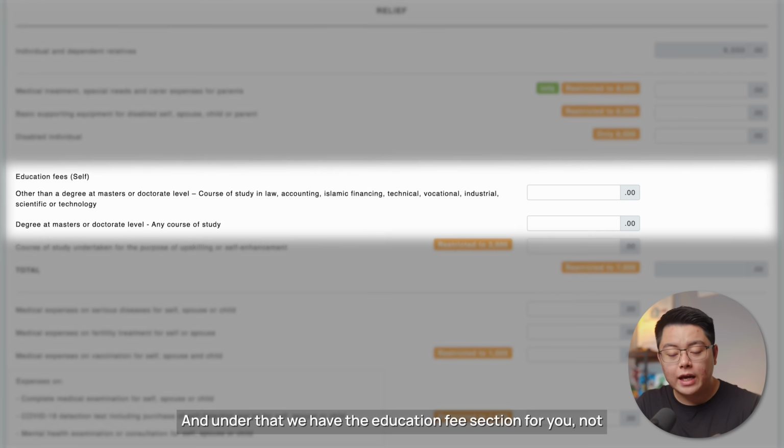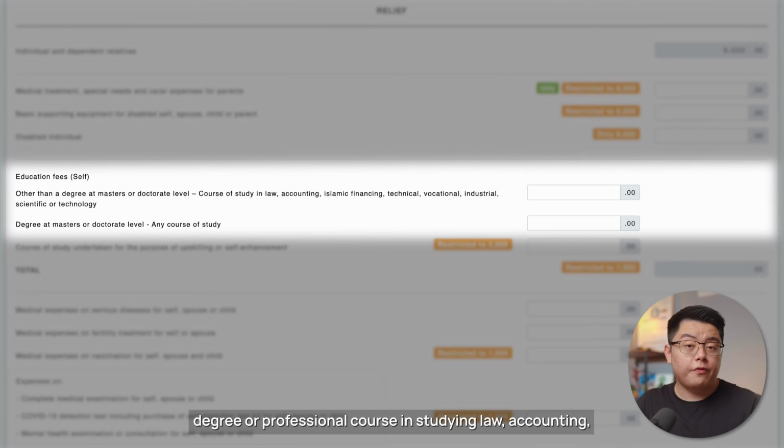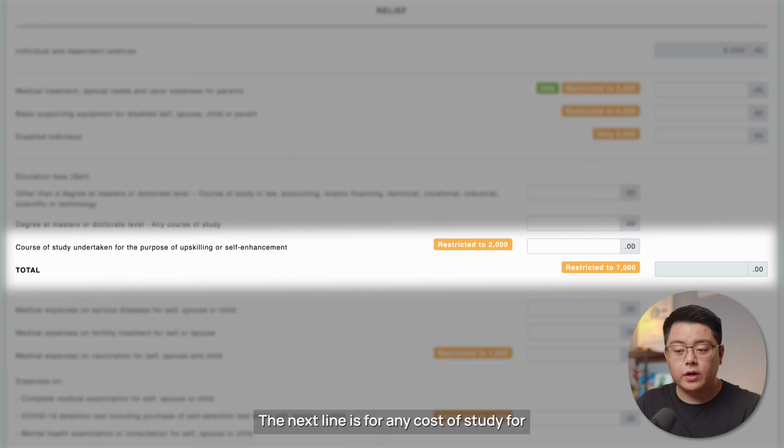And under that, we have the education fees section for you, not anyone else. So if you have enrolled in say a master's or doctorate degree or professional course in studying law, accounting and so on, you are entitled to a relief of up to 7,000 ringgit. The next line is for any course of study for the purpose of upskilling or self-enhancement. If you have enrolled in any of them, simply key in the fees up to 2,000 ringgit.